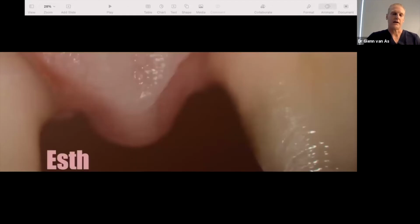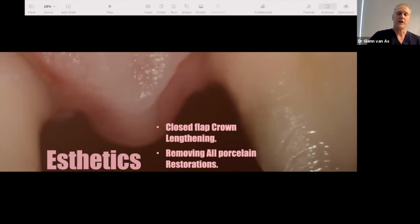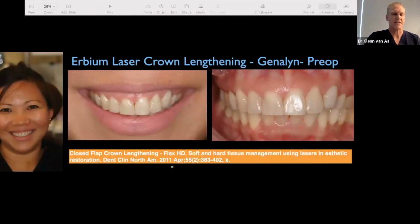So when we talk aesthetics, I mentioned a little bit about utilizing lasers for indirect and direct restorations, class 5s, tissue management interproximally. But one of the two things that we find all tissue lasers are really good for is closed flap crown lengthening, like the case I showed you on the previous case, and also for removing all porcelain restorations. And this has become really popular in dentistry, the removal of all porcelain restorations using an all tissue laser. And I'm going to show you a case here, just a classic simple case.